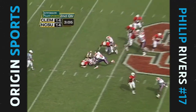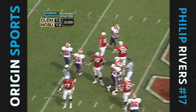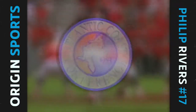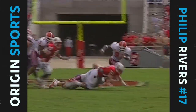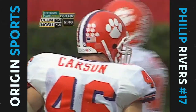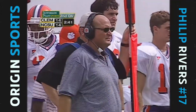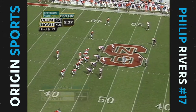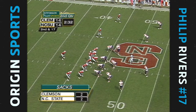Blitz is on. Carson will sack Phillip Rivers. That's the 2nd sack of the day. NC State's offensive line, Doc, had only allowed 7 coming into this game. Well, they've been real good, and Rivers has a lot to do with that with his quick release. This time, pre-snap, you called it. I mean, you saw it. But it was on his backside, and for whatever reason, Phillip didn't pick it up. Of course, you got to look at the absence of William Brown, that left guard, possibly having something to do with State's inability to handle that pass rush.